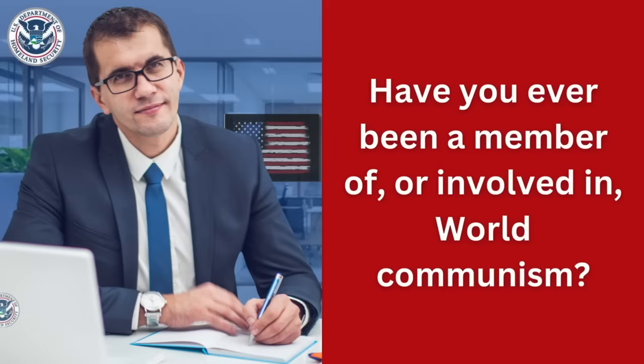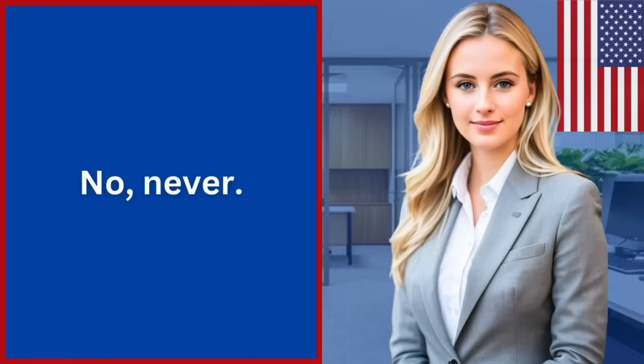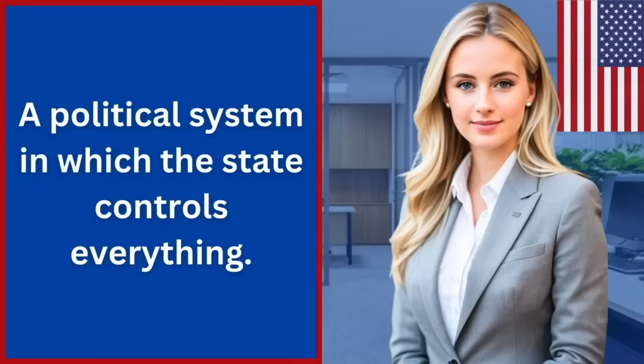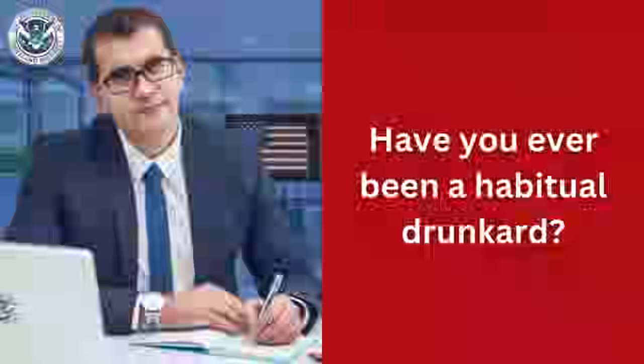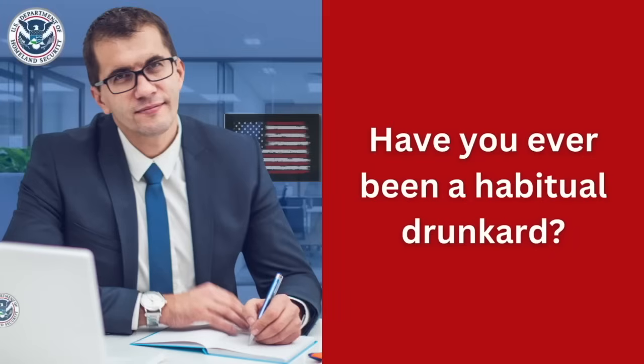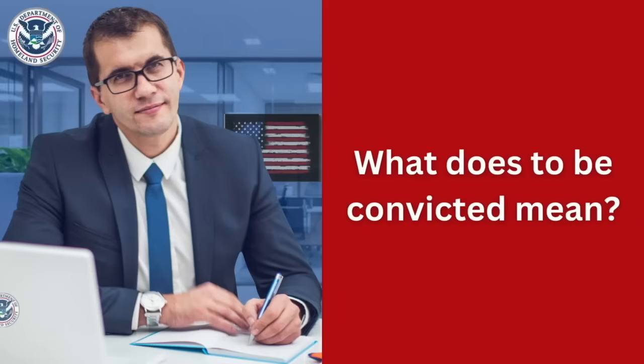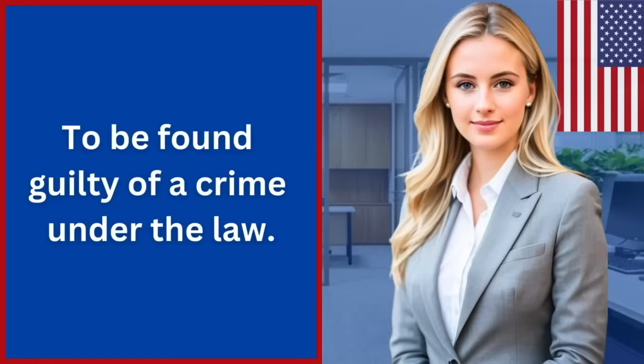Have you ever been a member of, or involved in, world communism? No, never. Do you know what communism is? A political system in which the state controls everything. Have you ever been a habitual drunkard? No, never. What does to be convicted mean? To be found guilty of a crime under the law.